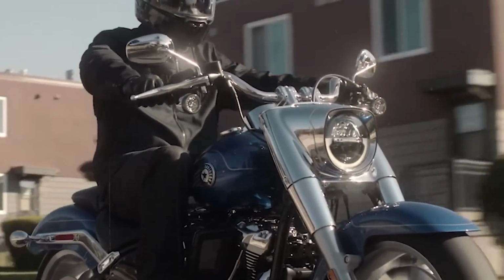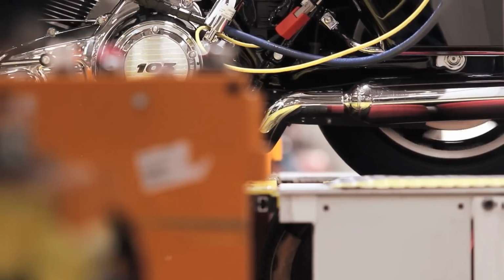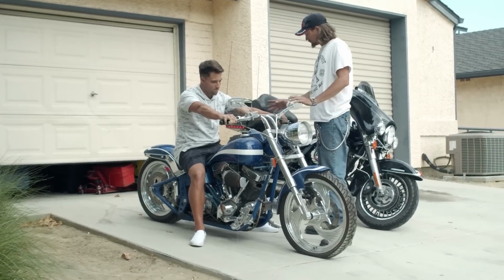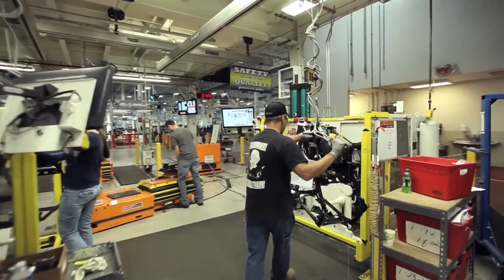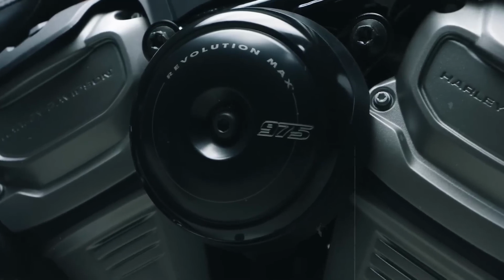Perhaps most telling is how dealers handle recall work. Though recalls are fully covered by the manufacturer, dealers often use these mandatory visits to generate additional service revenue. Riders report bringing bikes in for simple recall fixes, only to be presented with lengthy, recommended service lists that have nothing to do with the recall issue.